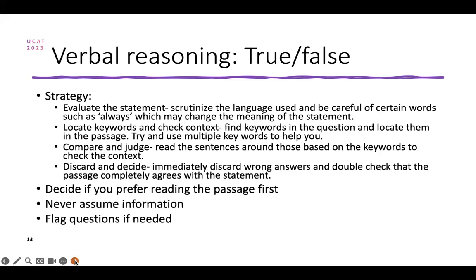So the strategy for true or false. Evaluate the statement, scrutinize the language used, and be careful of certain words such as always, which may change the meaning of the statement. Locate keywords and check context. Find keywords in the question and locate them in the passage. Try and use multiple keywords to help you. Compare and judge. Read the sentences around those keywords to check the context. And discard and decide. Immediately discard wrong answers and double check that the passage completely agrees with the statement.